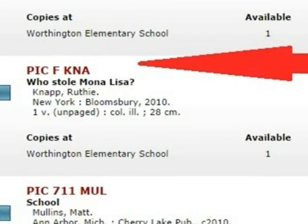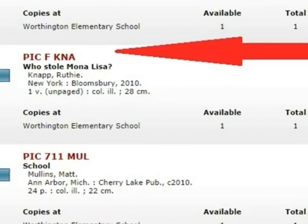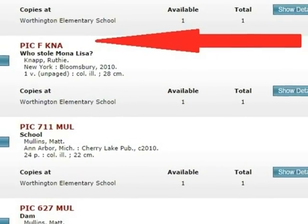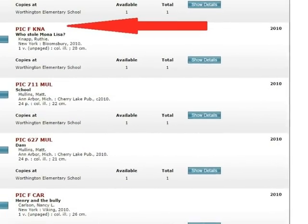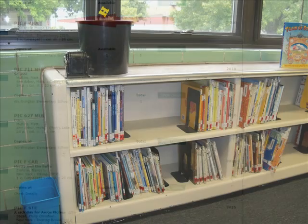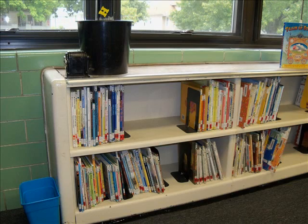Here is a call number for a picture fiction book. PIC stands for picture, F stands for fiction, and the first three letters are the first three letters of the author's last name. Here's where the picture fiction books start, back by the pencil sharpener, back by the closet. Remember, fiction books, picture or plain fiction, is filed in alphabetical order by the author's last name. We file from the top to the bottom, left to right, the same way that you would read a book.